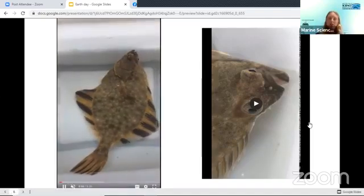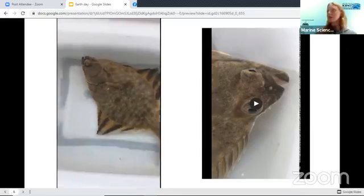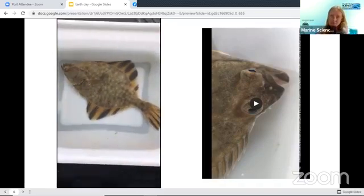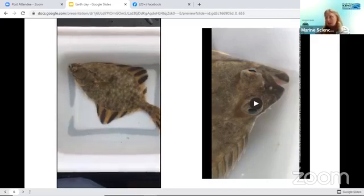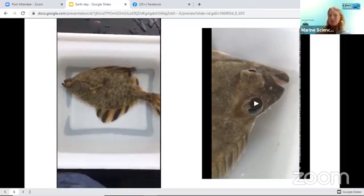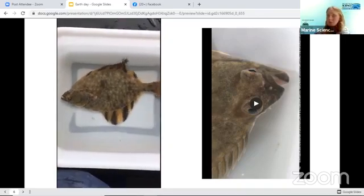All right, so while they are setting up those things, we'll take a closer look at a couple other examples of some of these fish. So this here is one of our flatfish. They generally spend most of their time near the bottom of the San Francisco Bay. And when they're first born, they actually have one eye on each side.